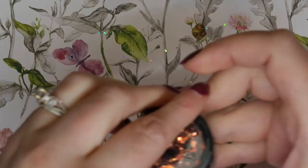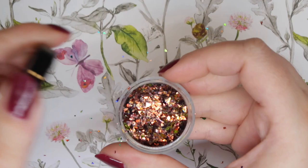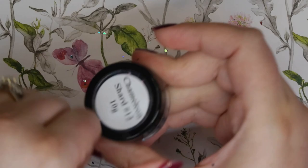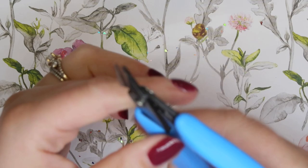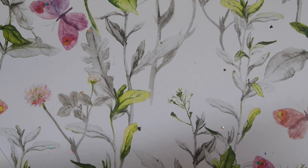Number 11, this has a copper look to it. And then the last one, number 12. Ooh, this one's pretty. Like a purplish, pinkish blue look to it. So I'm really looking forward to using those as well. I did have Ivory grab her crystal nippers. Pretty sure these are from Nail Time, I think is what it's called.